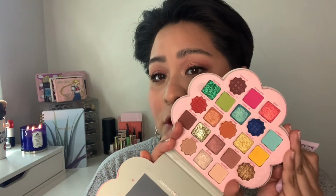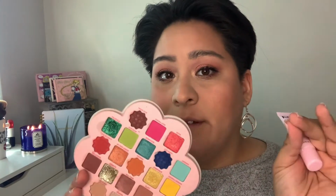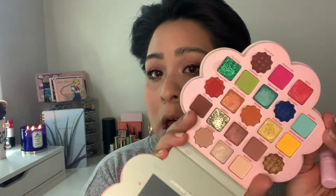Milani has been doing a really good job with their products. I do love a lot of Milani products. The Profusion palettes just keep blowing my mind. I have another one from a holiday that I do love. This formulation is very easy to blend. I love the shimmers. These two shimmers have a little bit of a tacky base, so they're very easy to use. I really like this palette.